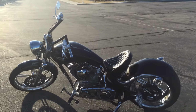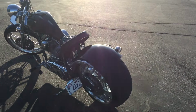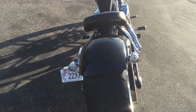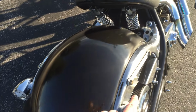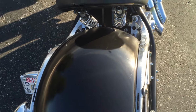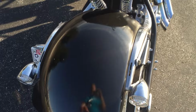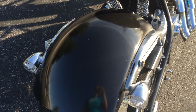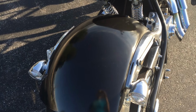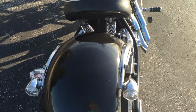Now, this bike has been ridden. It's not in perfect shape. It is a decent bike. I'd rate it right around an 8 out of 10. This rear fender, whoever has owned it before, modified the struts back here to be able to put something on the fender, like a travel bag, so on and so forth. He had it repainted, but it's got some orange peel to it. It could definitely be resprayed and have a better job done. I just want to point that out.